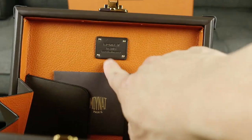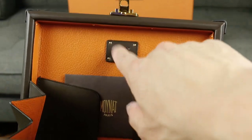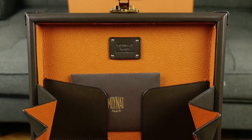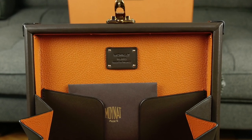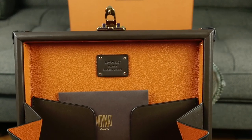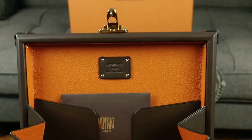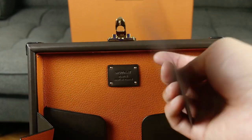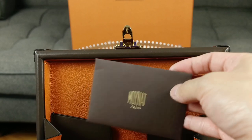And then here is the plaque or the tag: Moynat Paris, made in France. And it's actually made pretty close to Paris. Their workshop is pretty close. It might even be considered in Paris or just right outside of it. And then this is the certificate card. It's pretty much the same as all of their other items.